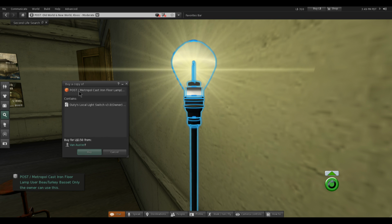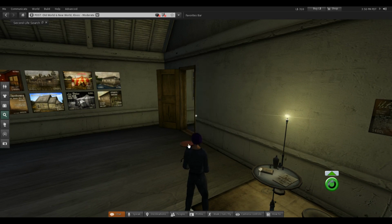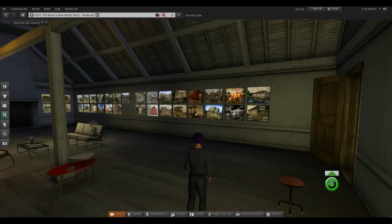Okay, so when you click on buy something, you're going to get a copy of the object, and then down here where it says contains, the object might be a box. What it contains might be all these different scripts or clothes or whatever, because you can put stuff inside this box. In this particular case, you have the lamp, which is the object, and inside is the script that runs the lamp, that tells it what to do, probably the on-off switch, that basic kind of thing. I'm not going to actually buy this. I've already got a few objects from Post, but that's a pretty nice lamp right there.